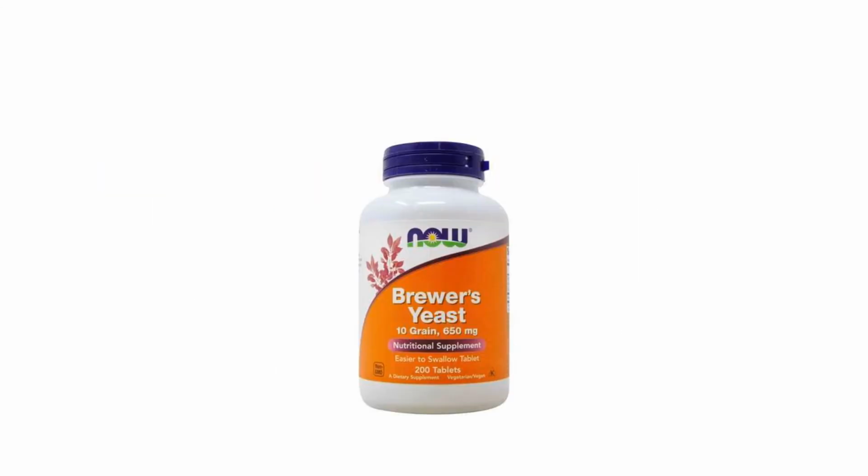Brewer's yeast and nutritional yeast is available as a powder, a liquid, or a tablet. People who take brewer's yeast as a supplement often take 1 to 2 tablespoons per day. The powdered form is usually mixed with water. You can also mix it into other beverages, such as juice, or add it to smoothies.